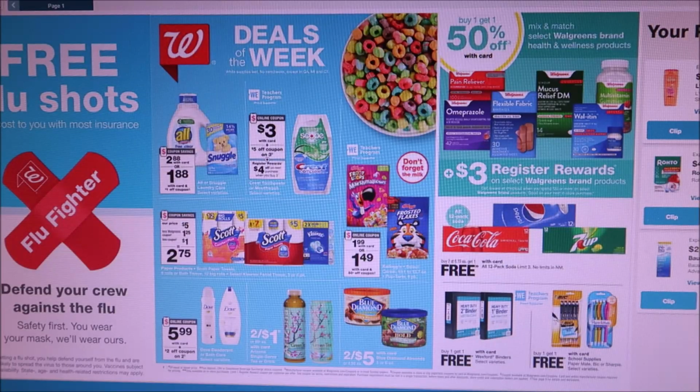Then we have All and Snuggle. It's going to be $2.88. I think most likely we are getting coupons for it, but it looks like there's going to be $1 off digital coupon, making them $1.88. So if you guys want to do that.